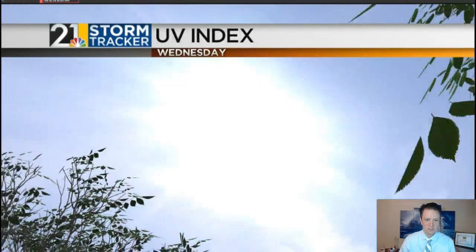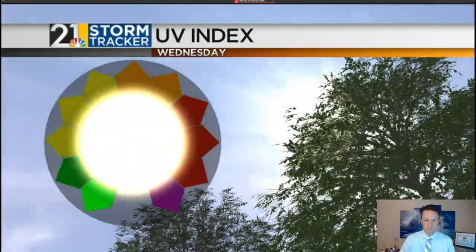Finally, we're going to start to see some rise in our dew points by Thursday, but it's actually going to come from this direction. As that upper level low starts to jog north, we're going to see an increase in moisture across our region with an increasing chance for showers and storms as well.